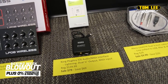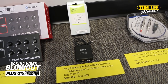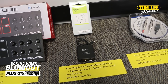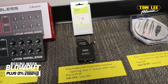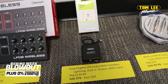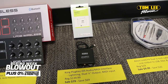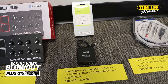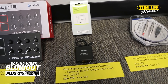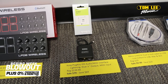Okay, next up we've also got this really small, compact iOS audio interface by Korg. It's called the Plug Key. Regular price on this is $139.99. Sale price is $79. You can save $69. That's almost half price. And this allows you to plug in, say, a MIDI keyboard to control an iOS software instrument, that kind of thing. And you also get quarter inch outputs, so you get kind of a high quality conversion out of your phone.